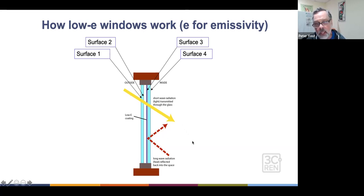Now, when that energy hits like the couch or the floor, it warms the surface of the couch or the floor. And if it warms the surface of the couch or the floor above the surface temperature of this glass, then long wave radiation takes place. Why is it long wave radiation? You only get shortwave radiation from incredibly high temperature objects like the sun. If the temperature of this couch or floor is only 100 degrees Fahrenheit, then it re-emits the energy as long wave infrared. And look what happens. The low E coating reflects that. So low E is always about whether the energy coming electromagnetically is passing through, being absorbed, or being reflected.